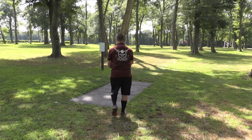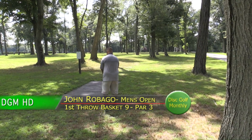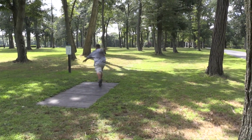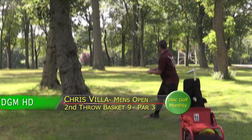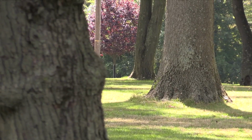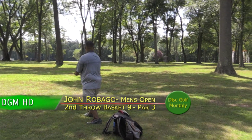There's Chris going with the backhand. He plays to the right and kicks off that tree. Here's John with his drive. So Dylan's next shot could be a really great opportunity for him to take the lead here. We see Chris with his second shot. So the best he'll manage here is to get par. It'd be an opportunity for Dylan to try to take the lead away if he can get a birdie putt.